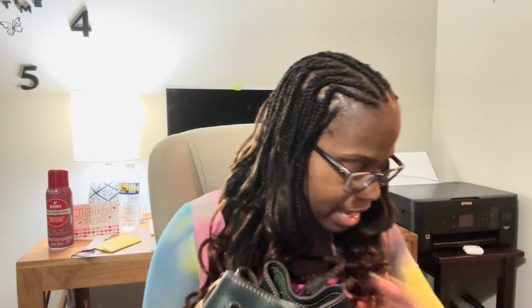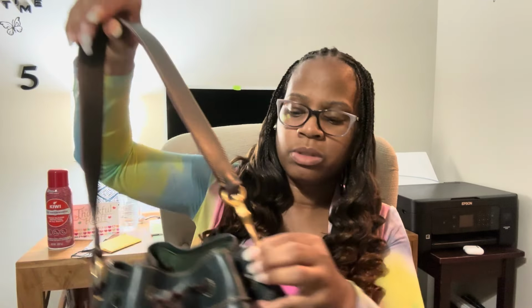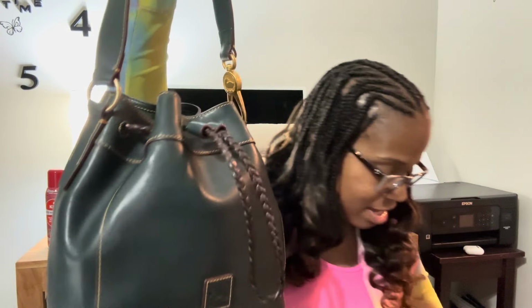If you're looking at this bag, you have the Hattie. I just wanted to compare both bags, and of course, we all know the Hattie has the logo lock here. And my glue situation is still holding up. I'm pressing it pretty hard. And my glue situation is still holding up on my Hattie.